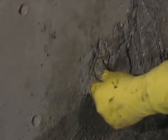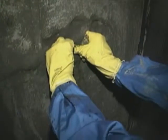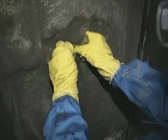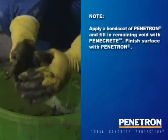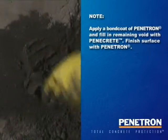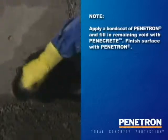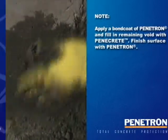Once the first wedge is in place and holding, you can apply additional material you have previously prepared until the leak stops. Remove the residual product with a knife or other hard tool as soon as possible after stopping the leak. Note that only about half the cavity is to be filled with Peneplug. The remaining half receives a bond coat of Penetron, then filled up with Penecrete, after which the top surface is finished with a coat of Penetron.